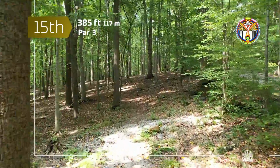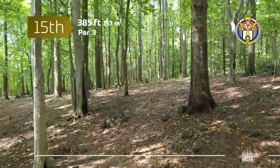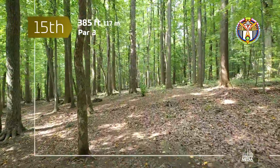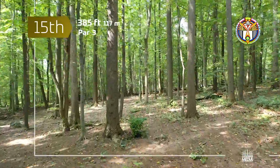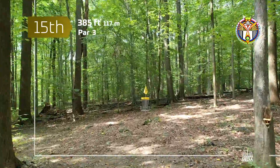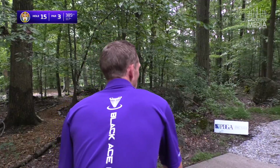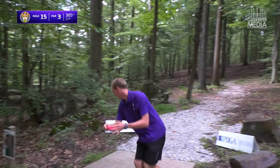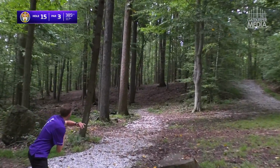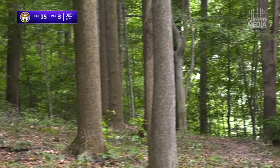So we're going to move into hole 15. This is another hole that was changed. This was the easiest hole every day last year. It was a par 4 at only like 460 feet. They pushed the basket up a little bit, made it a par 3, and made it a little bit tougher for these guys. Yeah, and it's an ideal fairway for righty backhand, which Joel, the predominant forehand player here, elects with the backhand.